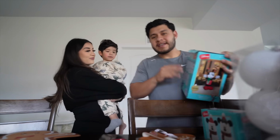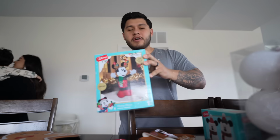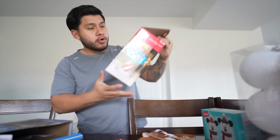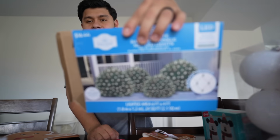Muy bien. And then we'll show you these guys. We already set these up, empty boxes. We got an outdoor Mickey Mouse at Walmart. Got these candy canes. We got this North Pole inflatable and these bush lights.